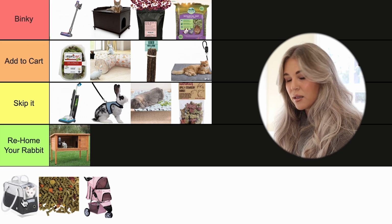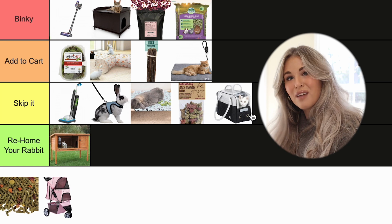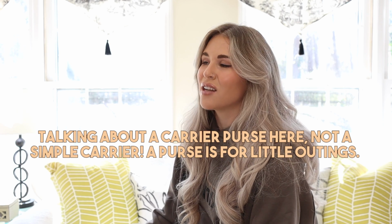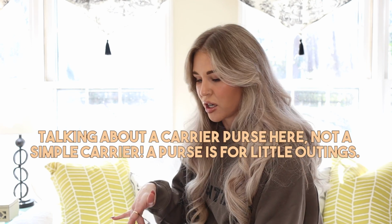Carrier purse. This is something I own and have talked about and promoted, but another hot take, y'all. I'm putting it in skip it. This goes exactly back to what I said about the harnesses, and it's so specific to me and Cinnabun, and Cinnabun's health problems. I just haven't been taking Cinnabun on coffee runs and little excursions. I have her regular carrier I take when we need to travel with her, but as far as taking her to get coffee, taking her out and about to do stuff, I don't really do that with her anymore. Anything that could add to her stasis, since she's so prone to stasis, I'm eliminating.